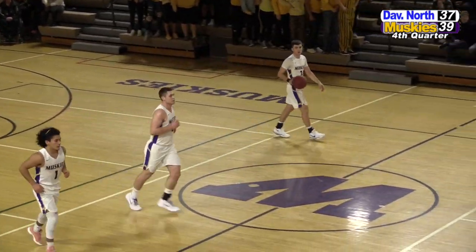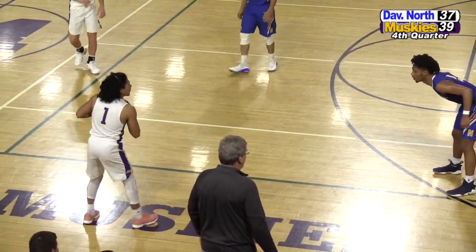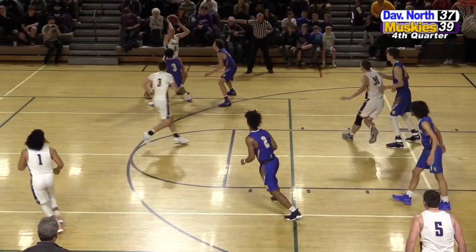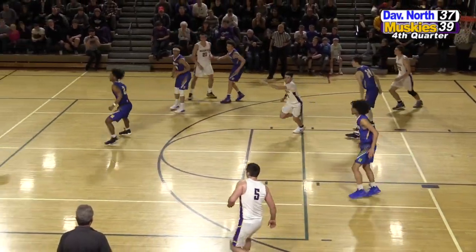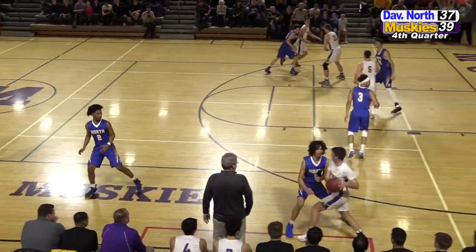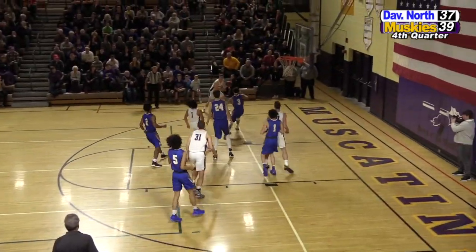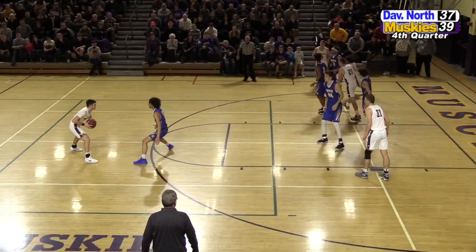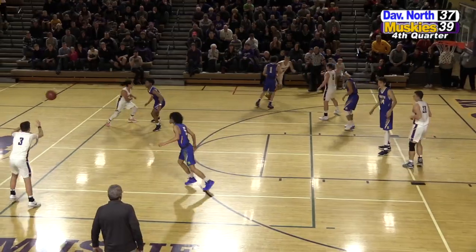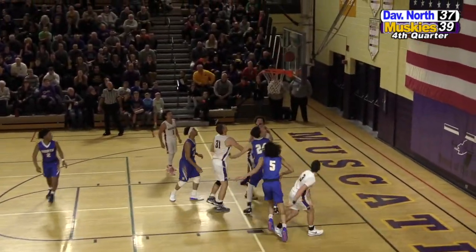Josh Hutton brings it up the floor for the Muskies. 2.5 minutes to play here in the fourth quarter. Muscatine 39, Davenport North 37. It'll be really key to get a bucket here. Hutton in the corner. Gets it to Melendez. Back to Falk. Falk to Hutton. Right now, North is doing a good job of denying Wieskamp the ball, even a touch on offense. They've done a great job all night.